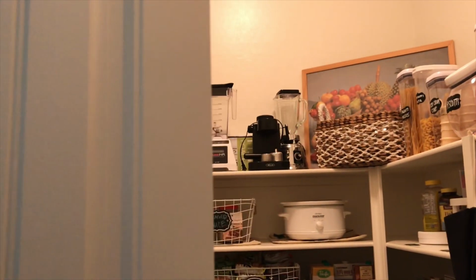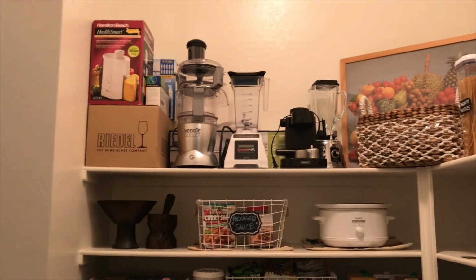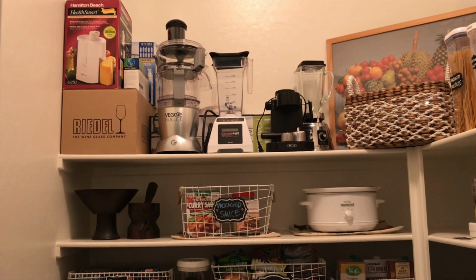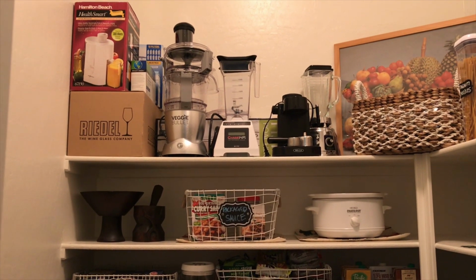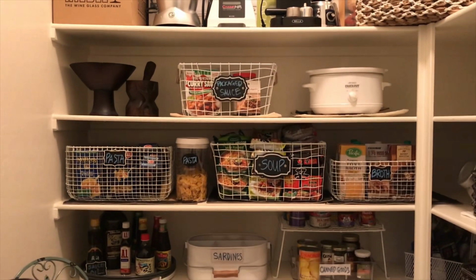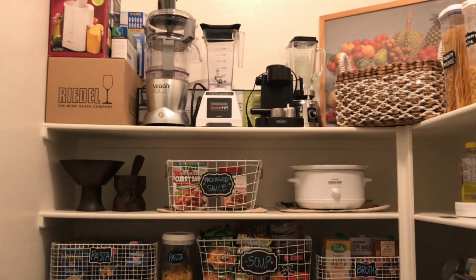Welcome to my organized pantry. So this is how the pantry turned out after organizing it. I do enjoy organizing, but the pantry is not the easiest one to do. I believe that everything has a place of its own. And also, it'll be easier for my husband and my son to find things now that they are all labeled, so they don't have to keep asking me where everything is at.